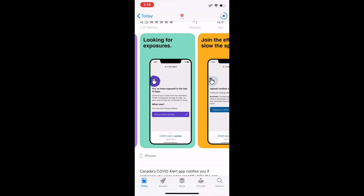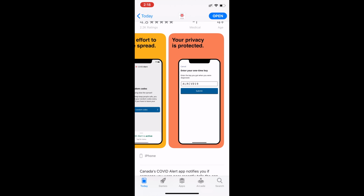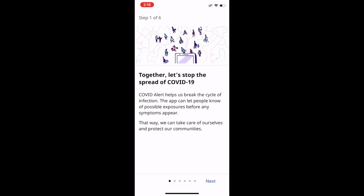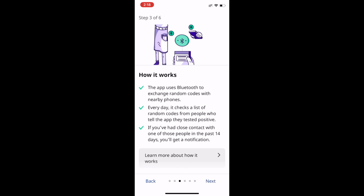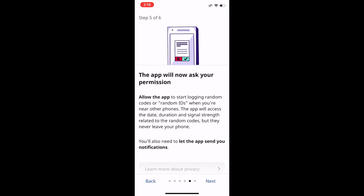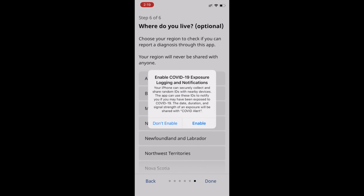It's downloading now. So it looks for exposure to people who had COVID, who declared that they have COVID-19. Okay, so the app has downloaded, English. Does not use the GPS or track your location. Okay, follow the hand washing and all that. App will ask you for permission. Enable COVID-19 exposure logging and notifications. Your iPhone can securely collect and share random IDs with nearby phones.